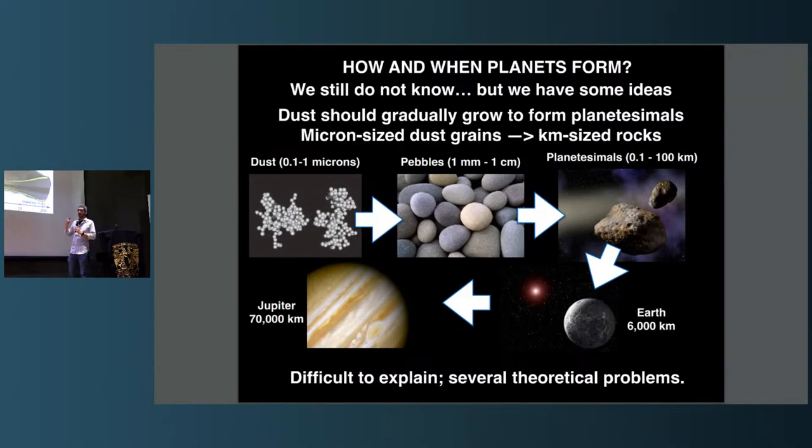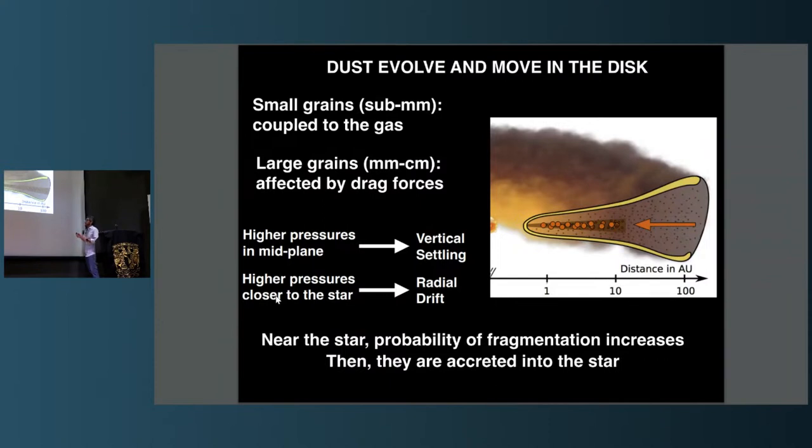The main problem is that the dust is not quiet in the disk, it's moving, it's evolving. For example, the smallest particles in the disk are coupled to the gas, but the larger grains are affected by drag forces from the gas, because the gas is what dominates the kinematics in the disk. So what happens when we have large particles is that they settle in the midplane. We have an atmosphere of small particles, but most of the large particles are settled in the midplane, and then they move to the center. This is called migration, and eventually they will be lost. They will go to the protostar, and we lose them for forming planets.